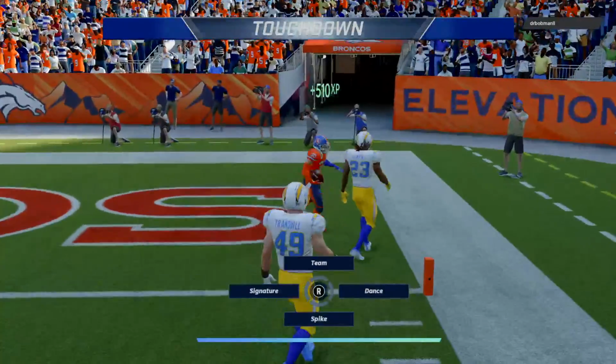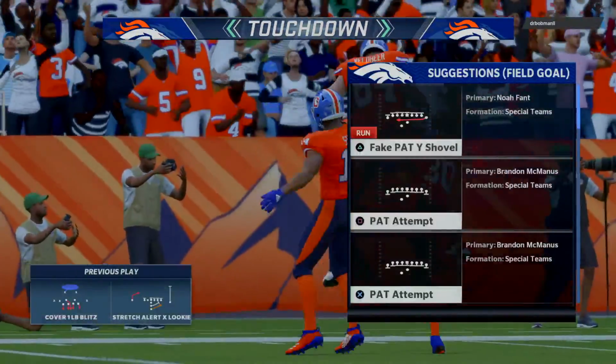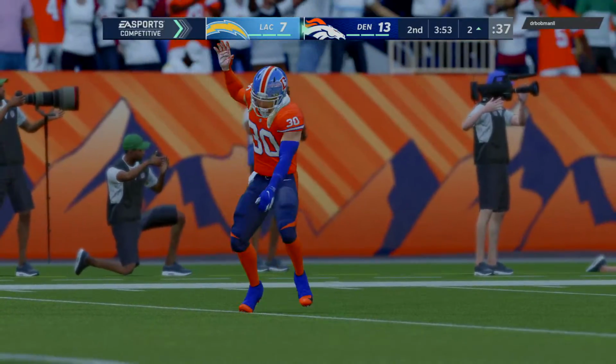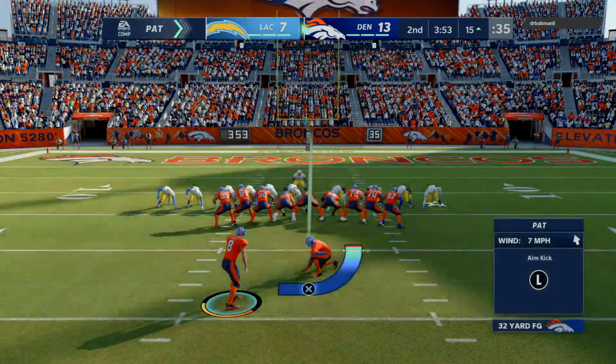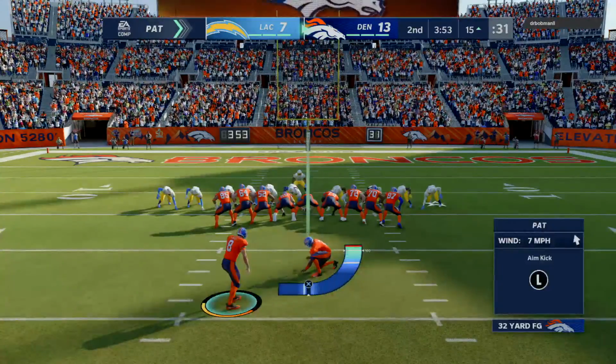And all the way home for a Broncos score. Phillip Lindsay with his 2nd touchdown here in this first half. And the Broncos have taken the lead. Lining up for the extra point, and with that carry, he's already over 100 yards here in the first half.